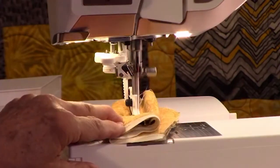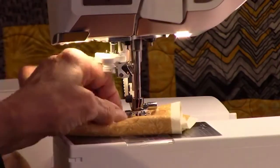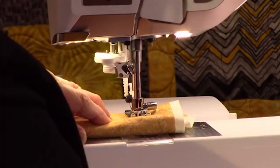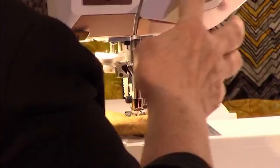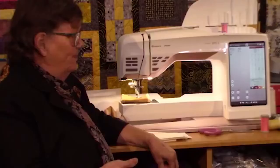Look at that. That's actually 4 layers of batting and 8 layers of fabric. Do you see how now the foot, when it stops with the needle down, stops so much higher so that you can pivot that? How about 16 thicknesses, 18 thicknesses of denim? I sewed this one yesterday. This is the way you can sew so easily with your Husqvarna Viking Epic 2.